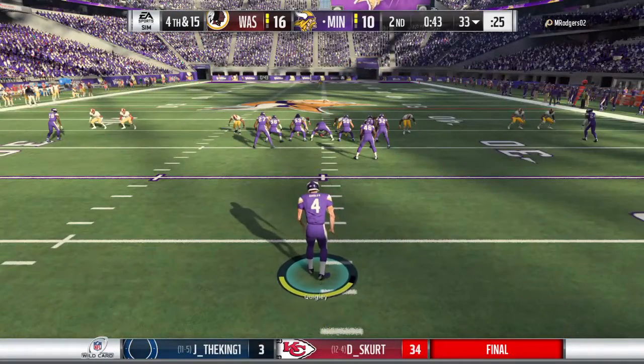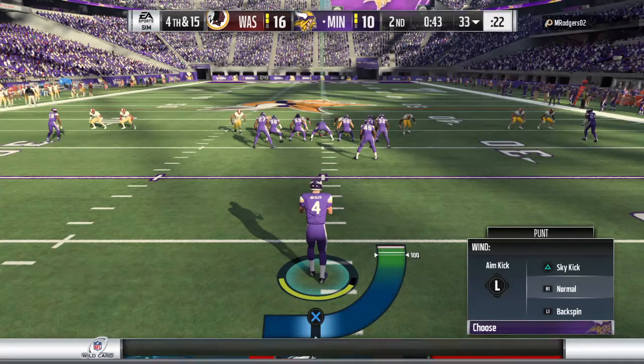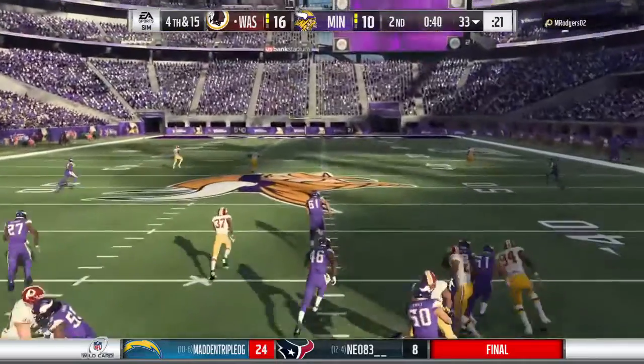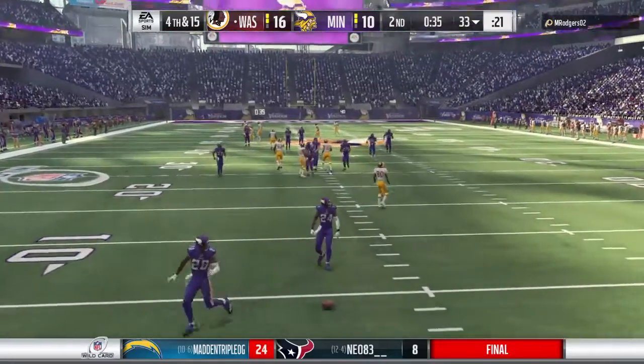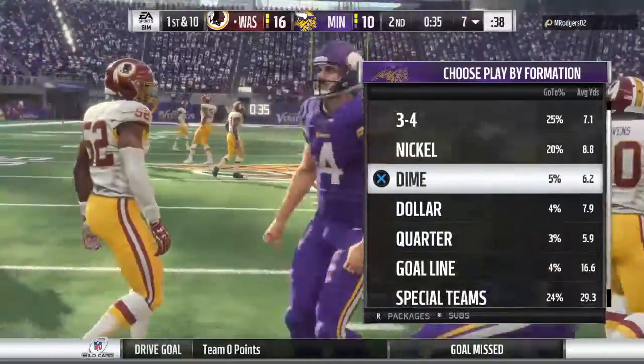So on 4th down, here's Ryan Quigley now to kick this one away. Back deep for the Redskins, Jamison Crowder. And a nice special teams job here. This is going to be down inside the 10 at the 7-yard line.